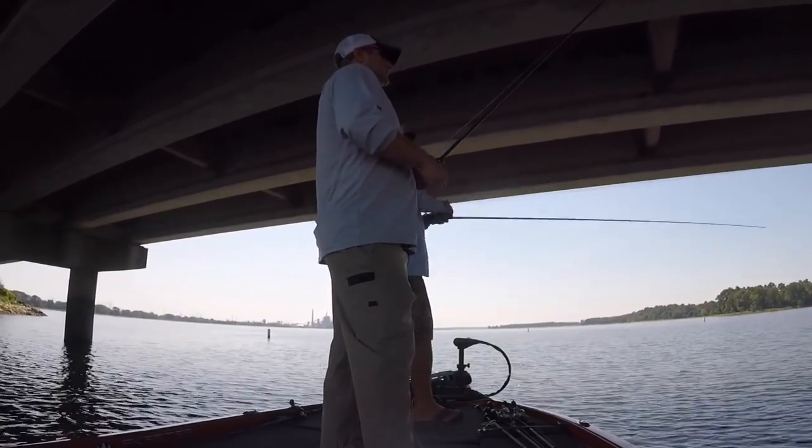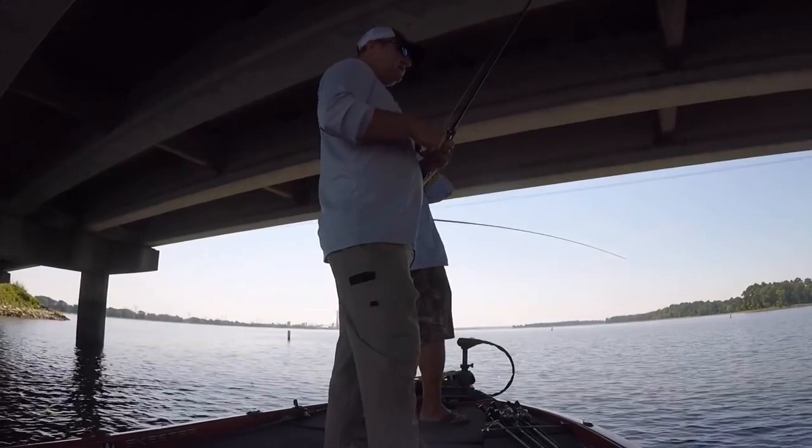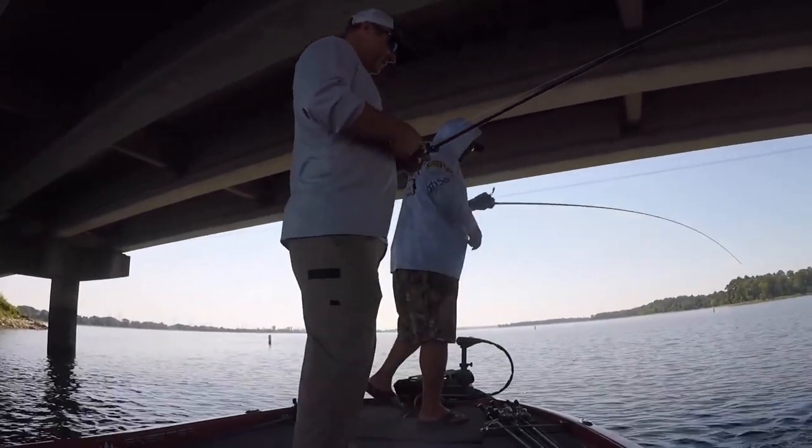Saw that. Got him. Ooh. Got it. The wall that time. Net, need the net. No, he's just a 4 pounder, 5 pounder.